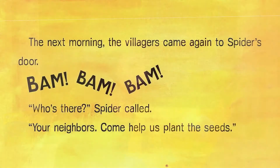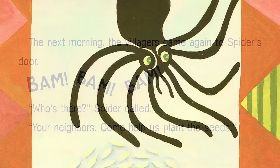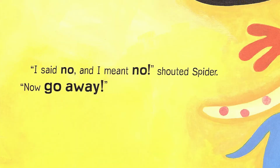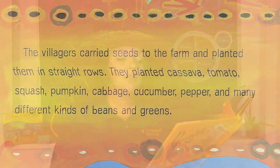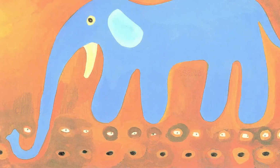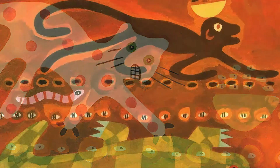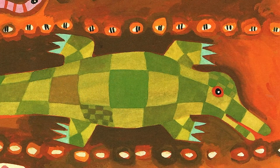The next morning, the villagers came again to Spider's door. Bam, bam, bam! Who's there? Spider called. Your neighbors, come help us plant the seeds. I said no, and I mean no, shouted Spider. Now go away. The villagers carried the seeds to the farm and planted them in straight rows. They planted kielbasa, tomato, pumpkin, squash, cabbage, cucumber, pepper, and many different kinds of beans and greens.